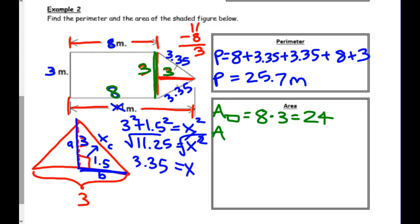And then the area of the triangle. What is the area of a triangle? What's the formula for it? 1/2 BH, or BH over 2, right? Base times height divided by 2. So, let's do that. The base of the triangle, it's sideways, but the base is 3, and the height is 3. So 3 times 3 divided by 2, 9 divided by 2 is 4.5, yeah?